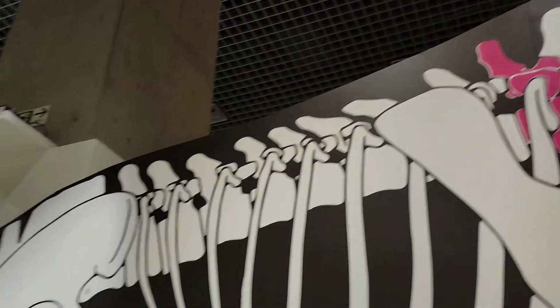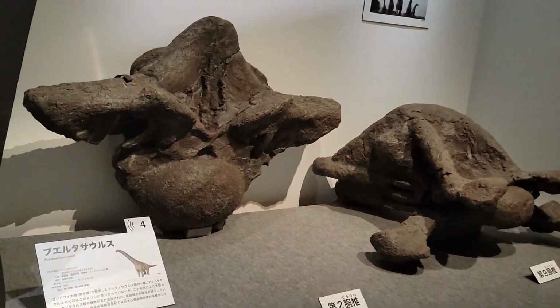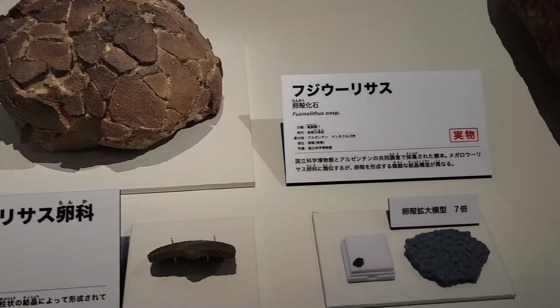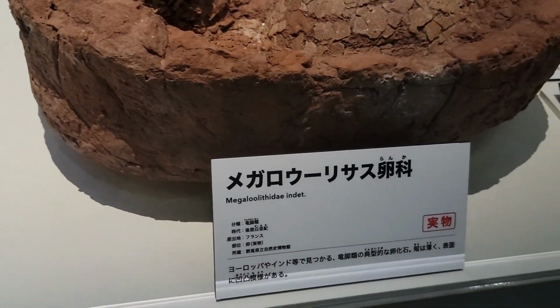And speaking of Puertasaurus, the pink parts marked on the skeletal are the parts of the bones on display, which is a vertebra and a piece of the neck. It's pretty awesome and quite creative how they used a cardboard cutout to effectively show the scale of a dinosaur, but even the largest of dinosaurs such as Puertasaurus started off small. These are fossilized dinosaur eggs.